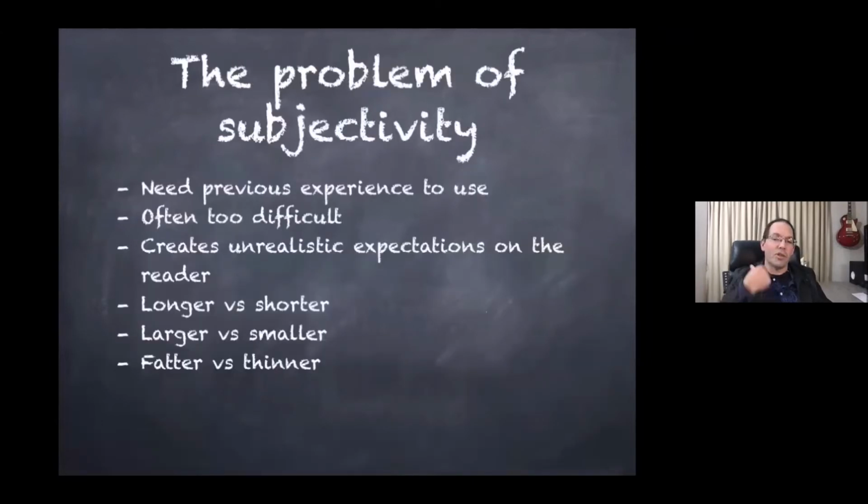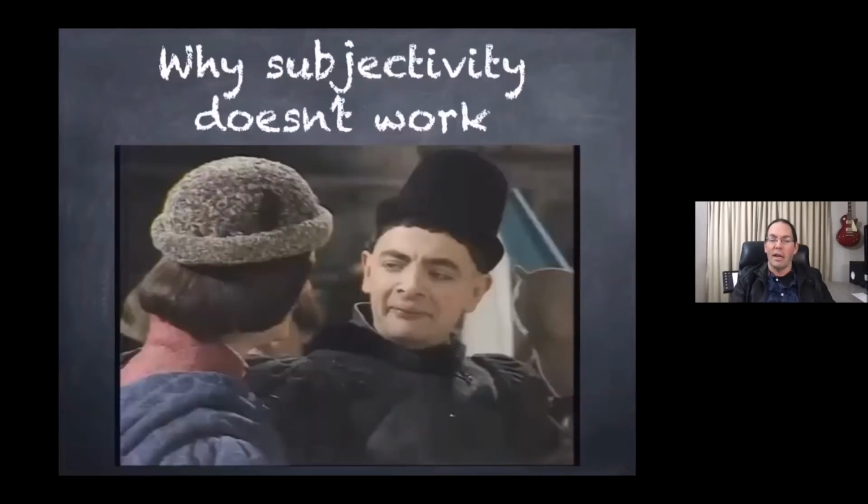So the problem with subjective terminology in particular is that you need previous experience in order to be able to use a subjective term. And this often, unfortunately, makes it difficult. And it does sometimes create an unrealistic expectation on birders. Essentially, terms like longer versus shorter, larger, smaller, fatter, thinner. It doesn't help if you don't have experience of the various birds in that category. And I'm going to play a short video of exactly what the problem is with subjective terminology.